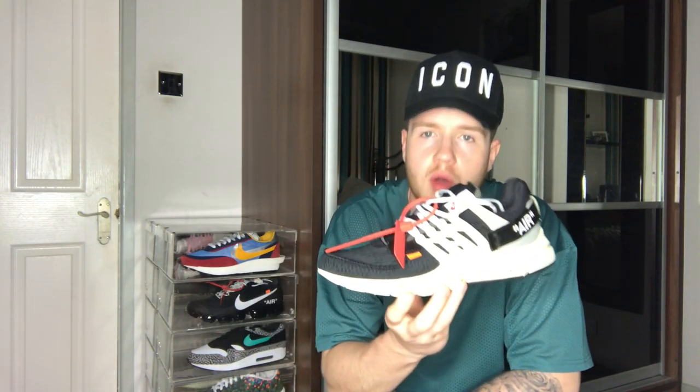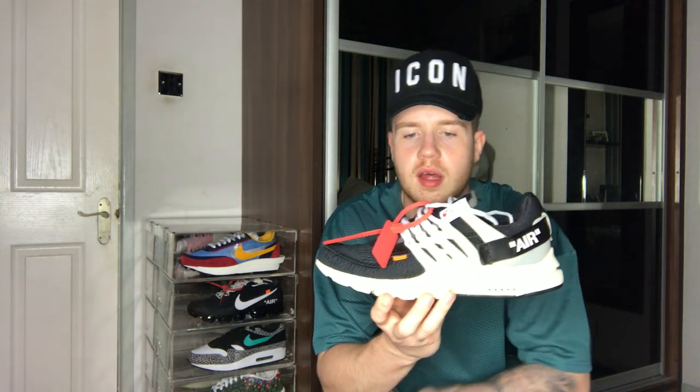The second one in my collection is one of the Virgil Off-White collaborations with Nike, one of the first 10. By far my grail in the whole collection. Most comfiest shoe I own, and my favourite shoe I think ever to be made. It is the Off-White Presto, the first release. They made a white and black pair after this one, but these were by far my favourite.